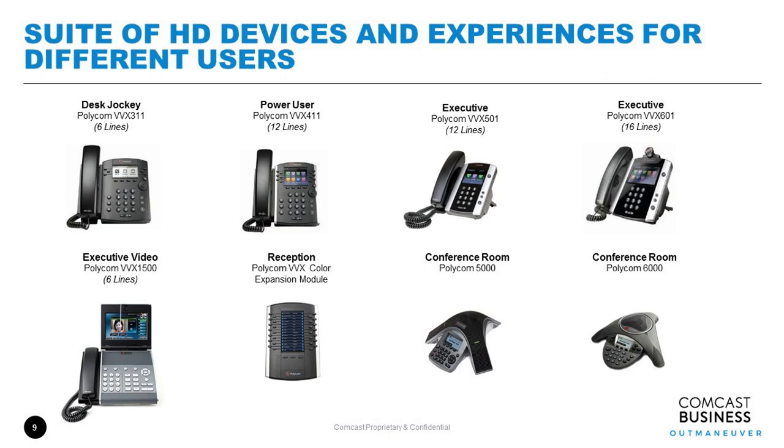Next one up is our VVX601. This is a 16-line or button key set handset, and it is also a touch screen. This can also have an optional bolt-on video camera as well. Then we also have a VVX1500 that is a fully integrated video phone. And we also offer a reception console. Some people refer to this as a sidecar. That can be bolted onto our VVX411, 501, 601. It's for a reception position or for anyone who needs to monitor any other phones in the organization, whether or not they're on the phone, do not disturb, or idle.